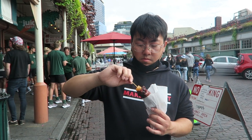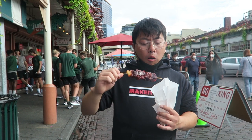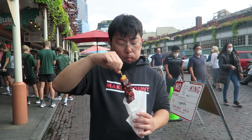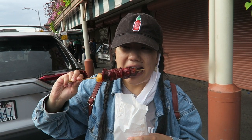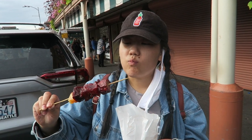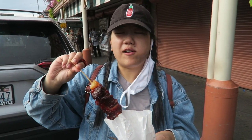We got one barbecue pork on a stick from Misan Pastry, and I got a wife cake, but it's in my backpack. Just want to try something here. What is that?